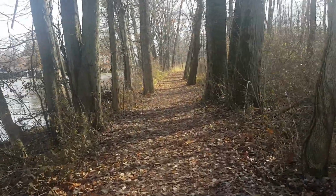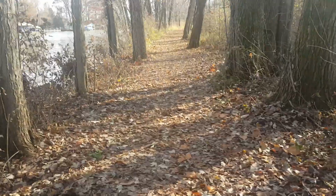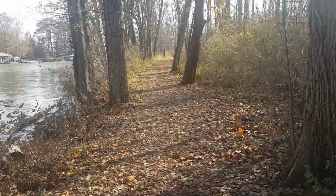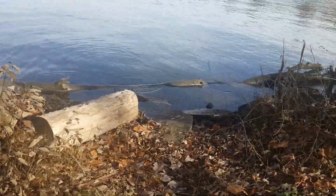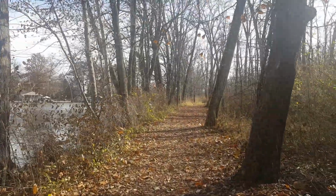So could you imagine being out here when all the leaves are on the trees? I mean, the leaves on the ground are beautiful. Beautiful, beautiful, beautiful. But could you imagine coming out here with all the leaves up? Another nice little fishing spot. Roll that log back a little bit and have a nice seat. Another culvert pipe coming down.